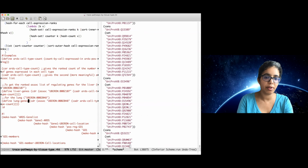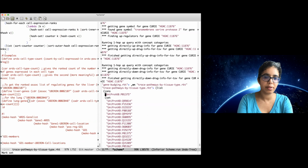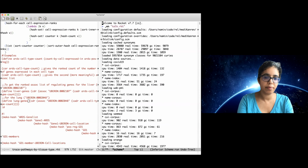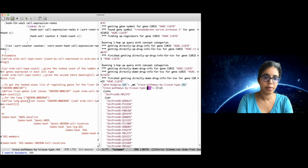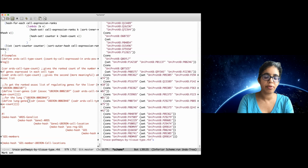So for example, if we look at the lungs, we get this big list. If we look at the top element, that's the top regulating gene, and we can see the list of genes that it regulates. This is only for upregulation, by the way. We can merge upregulation and downregulation, but it depends on the use case. And here, just to look at what this gene actually is.